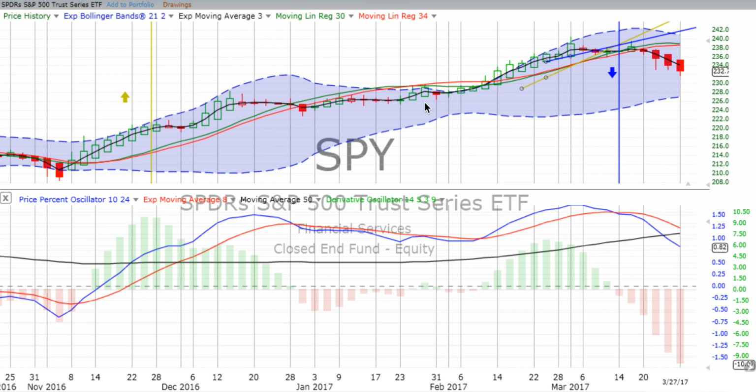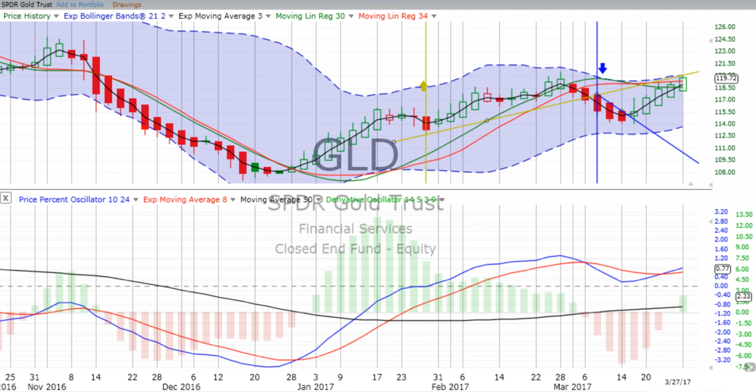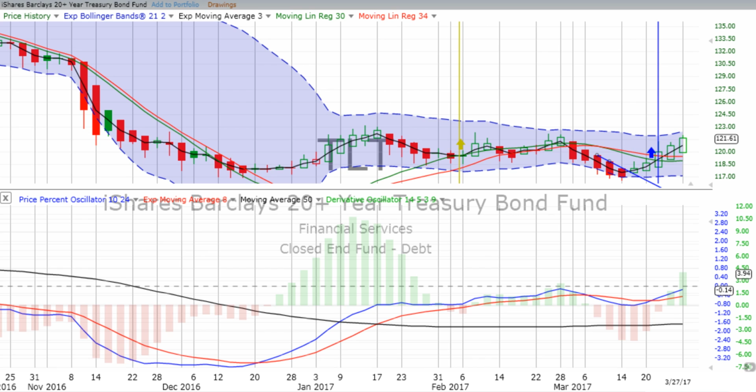Let's jump right into these charts. We see our stocks are mixed. The S&P 500 is down. The Qs, that is the NASDAQ 100, is up just a little bit each way. We see that gold is up for the day and bonds continue to move up.